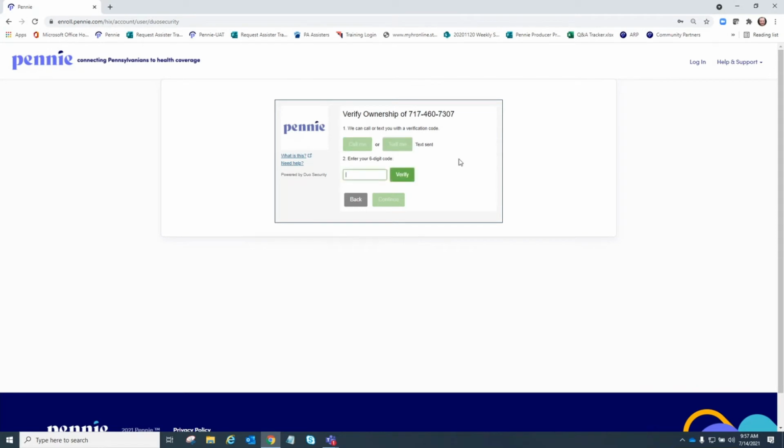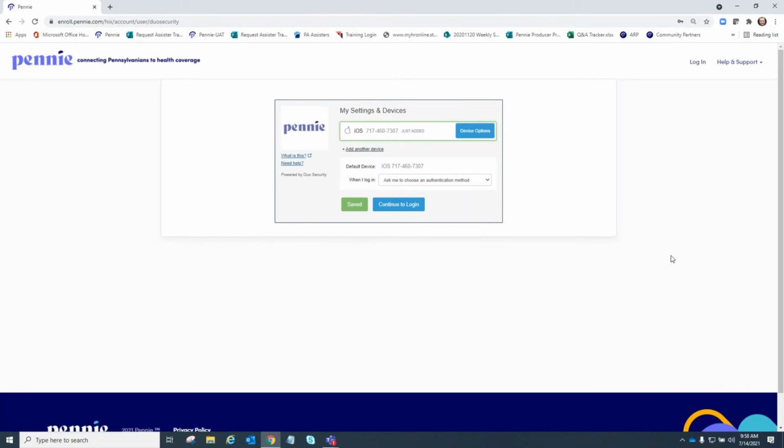So if we click send text, on my device off camera, I just received a code, and here we go. I'm going to enter the code 7330. There we go. And you'll see that whenever you enter the code, it lights up as verify. So we click verify, get a green check mark, everything's good. At that point, we're going to click continue. Now, from here, we have the option of managing your settings and your devices.